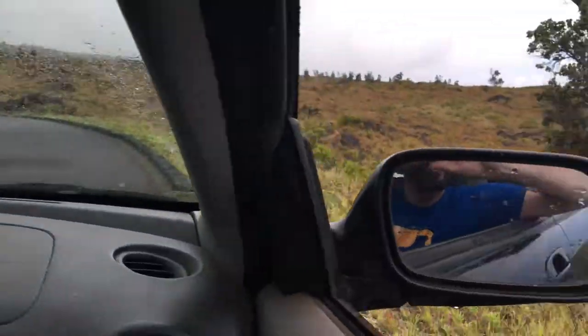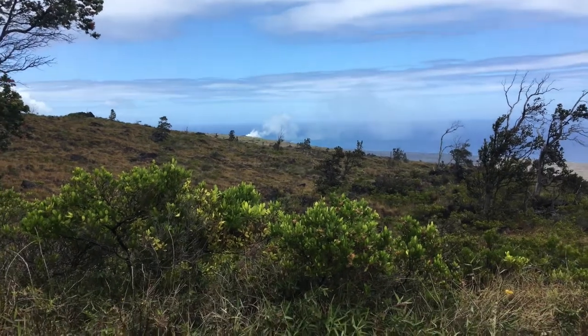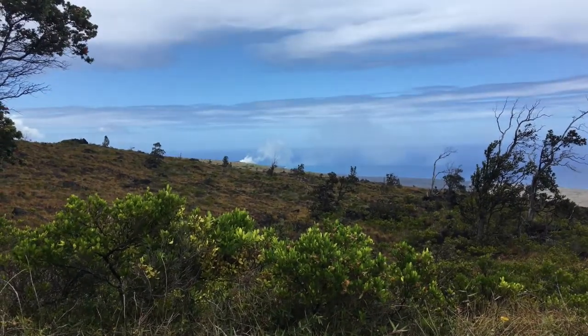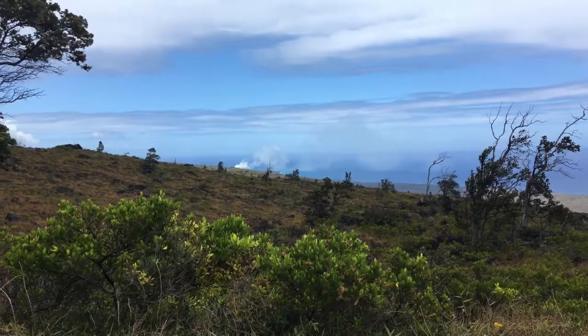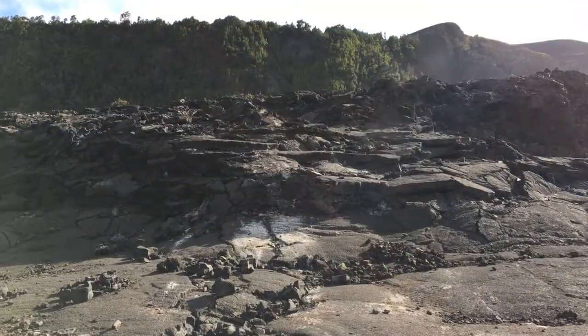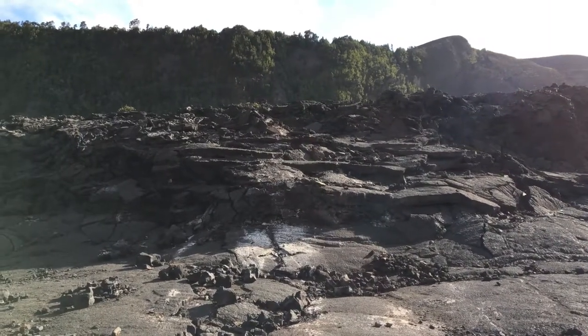We're in Volcano National Park, and we came across this lovely thing down there, which is lava, an active flow right now, flowing into the ocean, making this island just a little bit bigger and a little bit more beautiful. So, Laura and I are standing in the middle of, I can't remember the name of the crater.